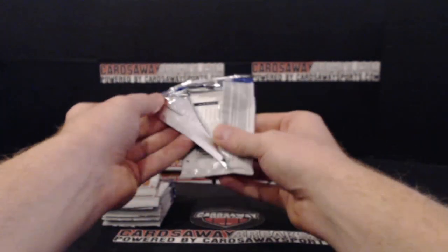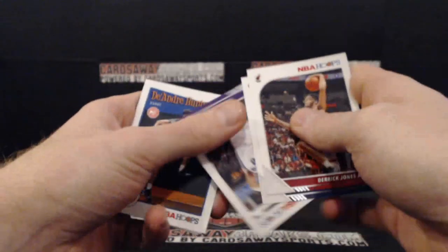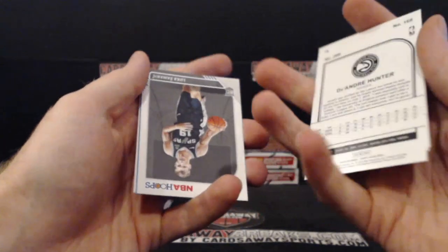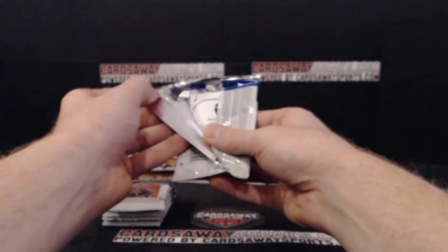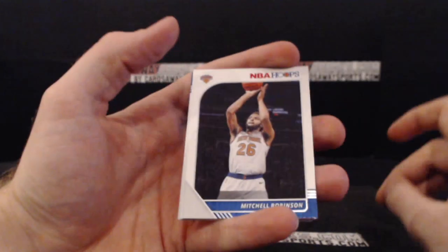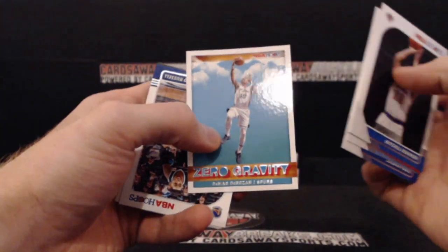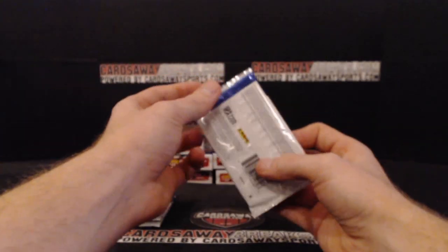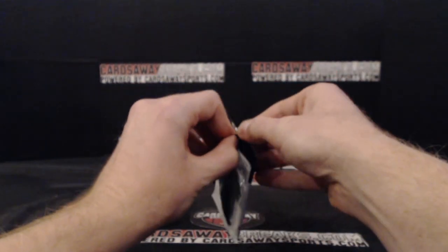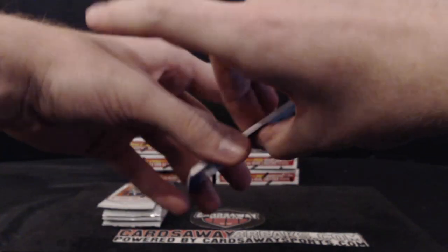We'll go a little quicker once we get through this first box here. Just checking everything out. Derrick Jones. That guy's not scared to dunk on anybody. Hunter, rookie. Luka Samanic. Nassir Little, rookie. Jordan Poole. Zero Gravity, DeMar DeRozan. Markelle Fultz.